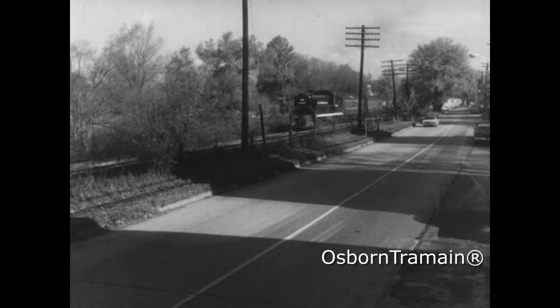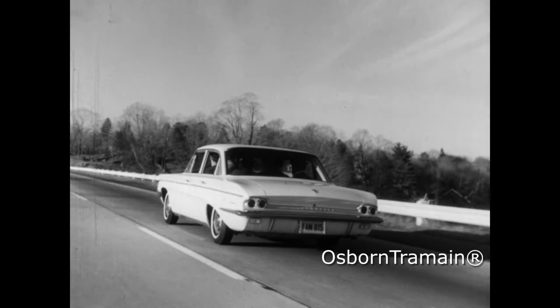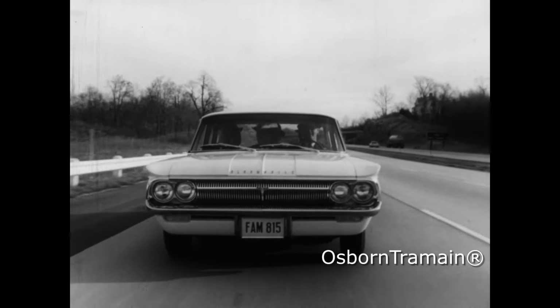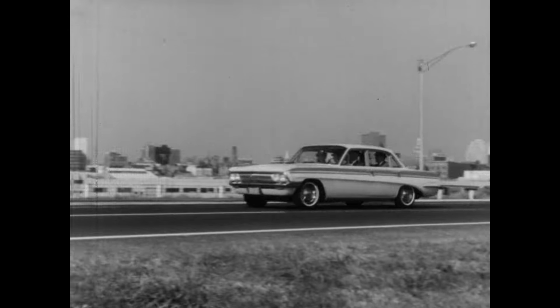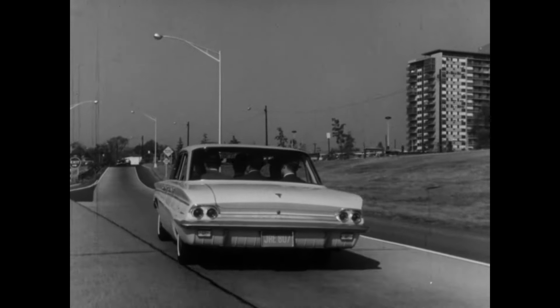Every F-85 has an aluminum V8 engine as standard equipment. You get true Oldsmobile performance with up to 185 horsepower. No doubt about it, this is the fun route from home to office. Sized right, powered right, and priced right in the low-price field.